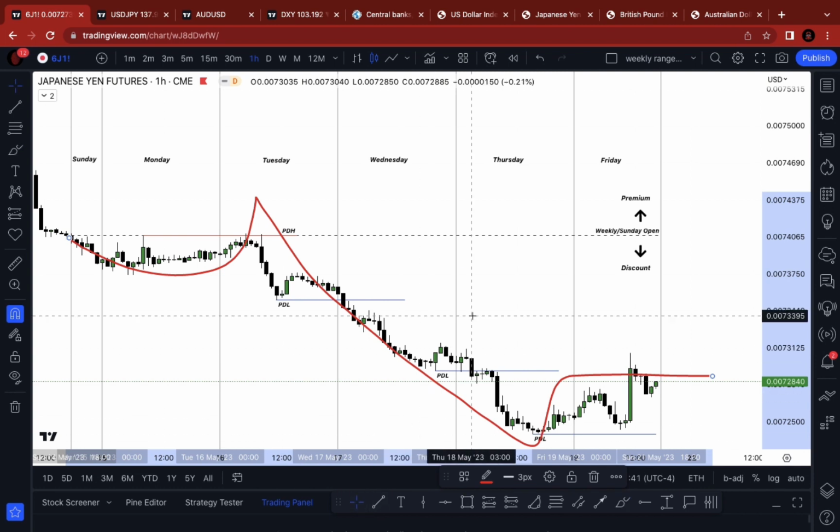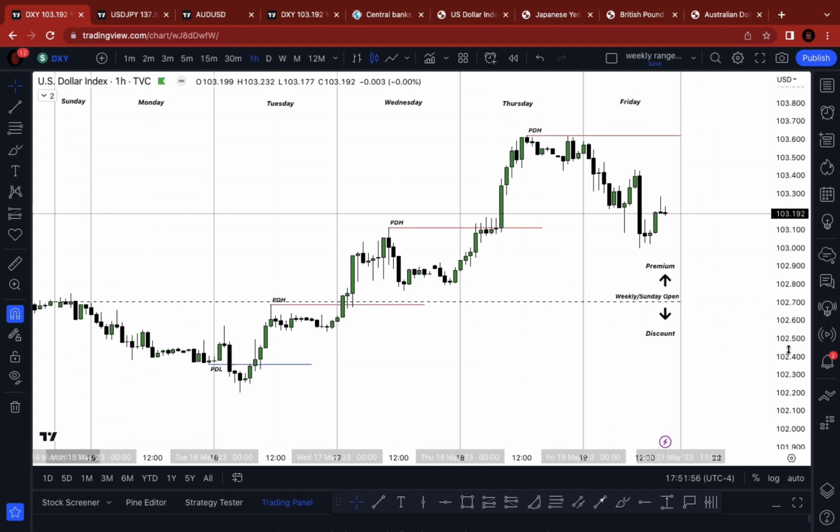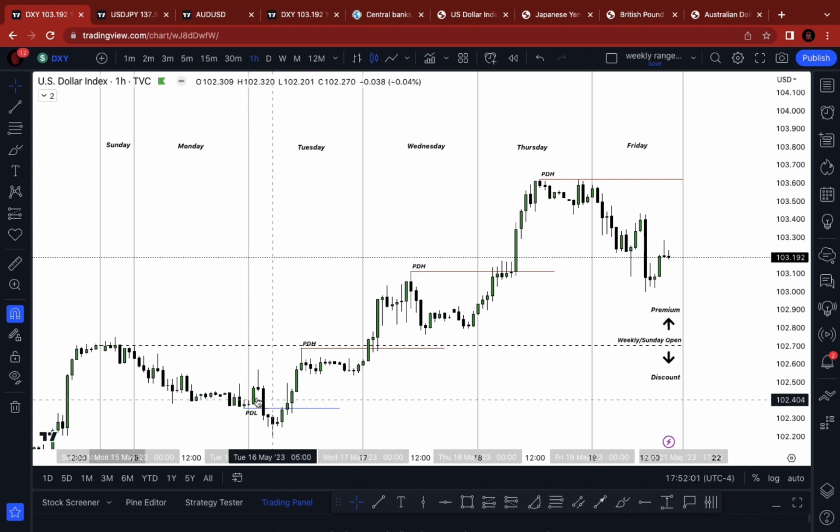So price is doing that constantly on all asset classes. It doesn't matter. You could be looking at crypto, stocks, foreign currency, futures, metals, commodities, whatever it is you could be looking at. It does the same thing. So if you look here for the DXY, it's directly correlated with UJ, of course, and inversely correlated with the futures of yen.